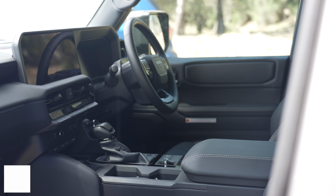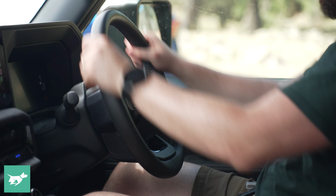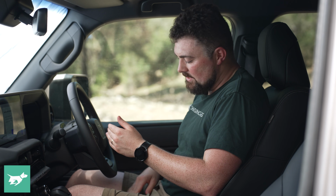As far as amenities go, it's kind of interesting. In comparison to the Everest, which has a fake leather steering wheel and real leather seats, in this we have a real leather steering wheel and fake leather seats. Though I must say the material itself is actually fairly rewarding to touch. But let me know in the comments down below, which one of those combinations would you prefer?